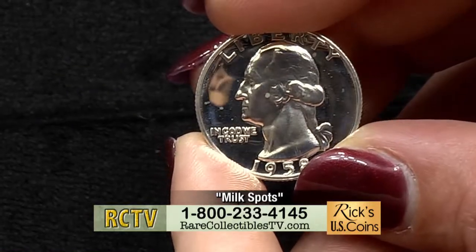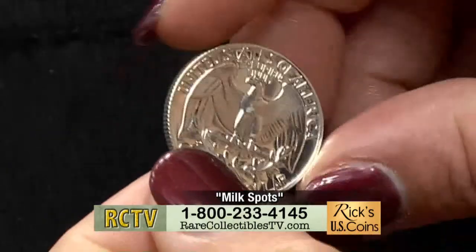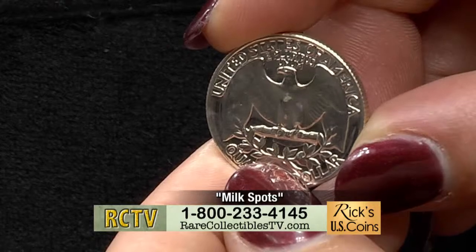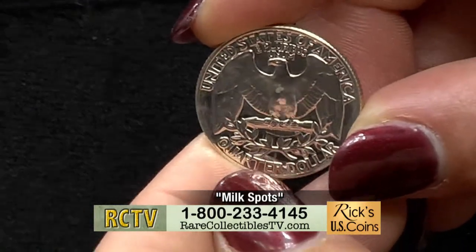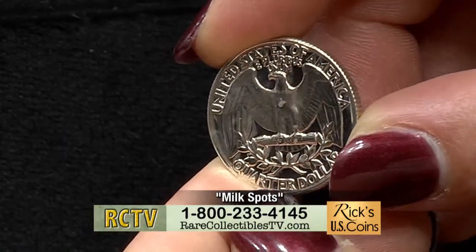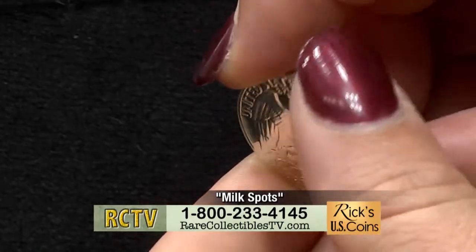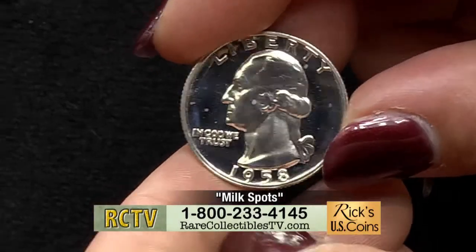And you could see on that 58 quarter, soap residue left on the blank as it went into the die. And when that die came down with 100 tons of pressure or more, that residue was struck into the coin. And there you see a white spot right in the middle of the eagle's breast there. We call it a milk spot, but that is soap residue. And on the obverse, you see several small spots. And this is the big problem with all of these coins.